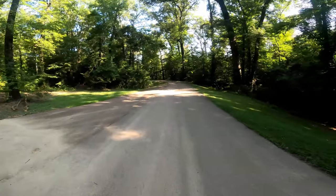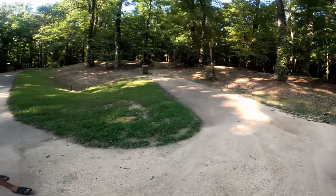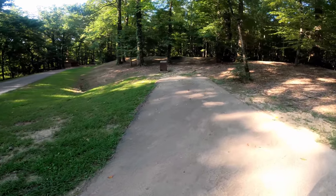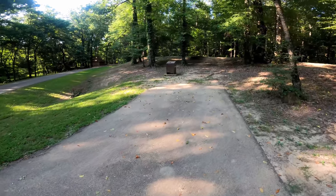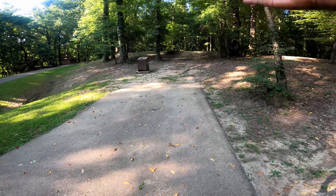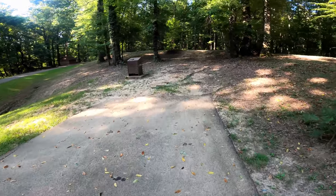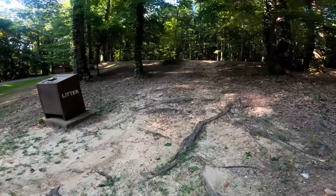So this is the main road. If we were turning left and pulling into this one, this is how short it is. Very short. So if you're in a van, obviously stay in a van, or a camper, stay in a camper. But if you have a tent, then you have to do maybe 30 feet of hiking to bring your tent up here.